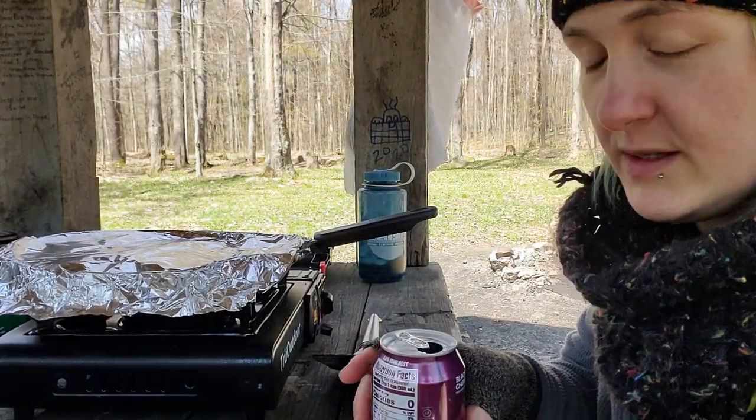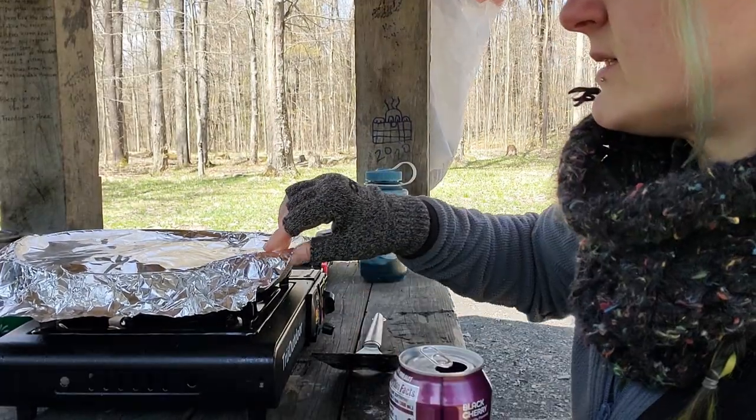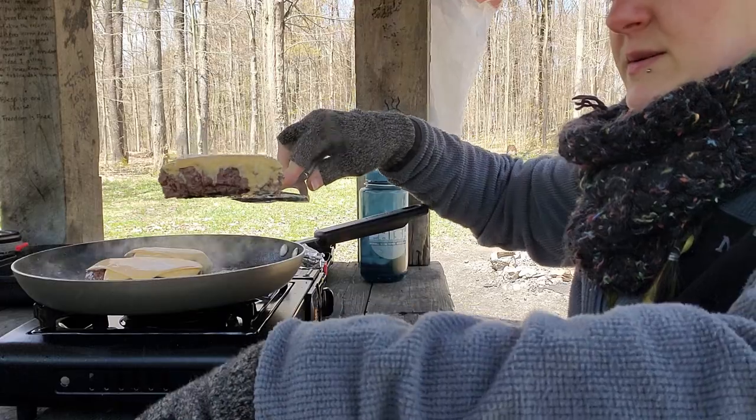Burgers are just about done. Having a little Zevia, my favorite soda. Can you say pop here in Buffalo? Burgers are good to go. Oh, yeah. Put that half in there. That's what I was thinking.